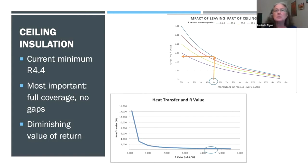And this chart at the top is the one that explains the impact of having gaps in your ceiling insulation. You can see here that if you have just 5% gaps, you are halving the value of your insulation. So even if you have a brand new build house with R4.4 insulation and you have lots of gaps because of downlights or because it just hasn't been laid well, it's actually only functioning at a much lower rate. So if you have an advisor or assessor come to look at your house, that's one of the things they'd be looking at. And they also can help you work out where that is on the priority list.